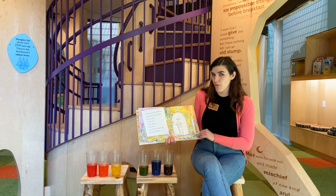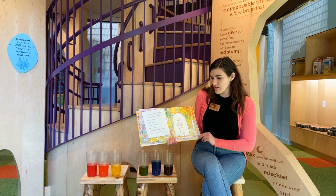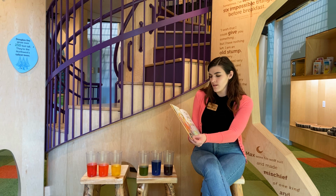Have you ever painted on the walls before, or colored on the walls? How did your grown-ups feel?